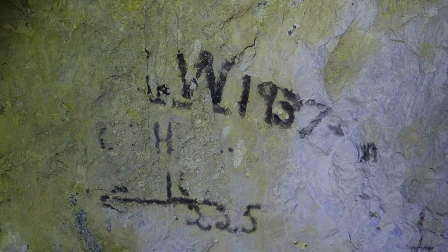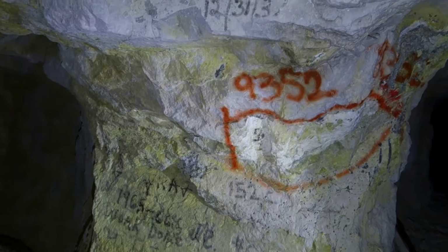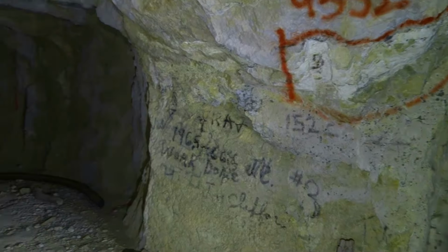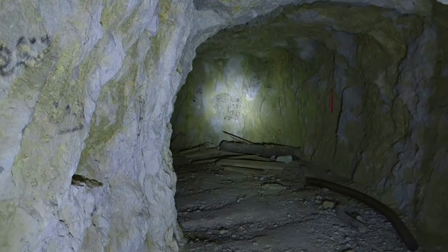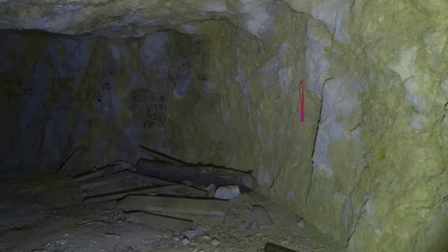1937. Three-way junction. There's another 37 up there. 27 over there. 27? Yeah. Where do you see that? Right there. Oh, cool. 65.